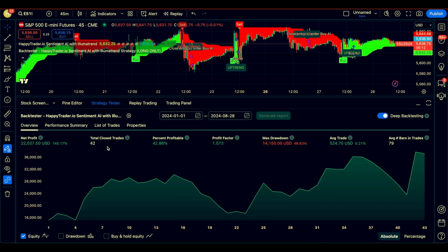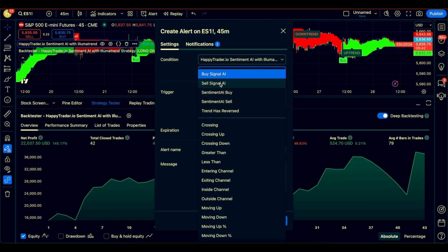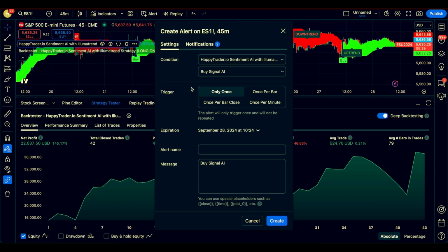So just to look at this particular back test, obviously, $22,000 net profit on one ES contract this year is fantastic because that's 145% gains. What is 145% gains compared to what you would normally get in the stock market? Well, it's like apples and oranges. This is like 14 times what you would do in the normal stock market with buy and hold on just 42 closed trades using our indicator HappyTrader.io and using these really simple alerts that you can set up once per bar or once per minute. It's these top 4 alerts here.